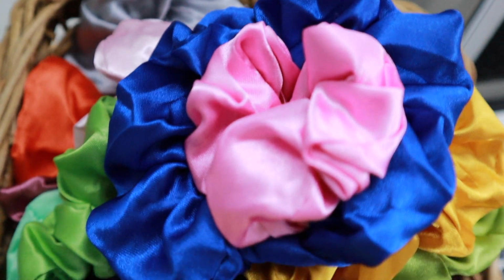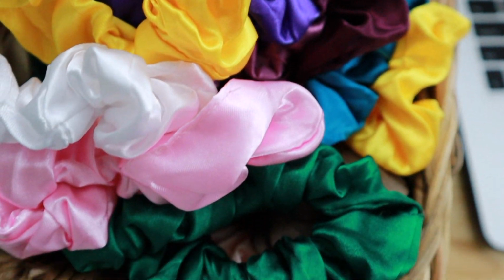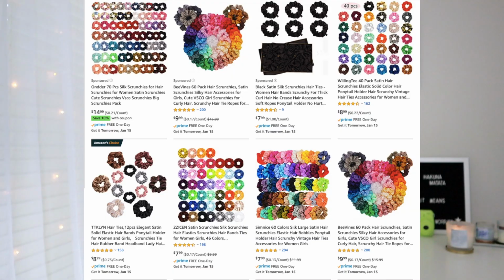So all of these that I have here are all from Amazon. I think I maybe have 40 or 50 scrunchies. I share these with my sister, and so I'll link down below from Amazon some different places you can find them. They're super cheap on Amazon. Let's see. So on Amazon you can buy a pack of 40 for $8.99, pack of 70 for $15. There's a ton of different people selling satin scrunchies on Amazon.